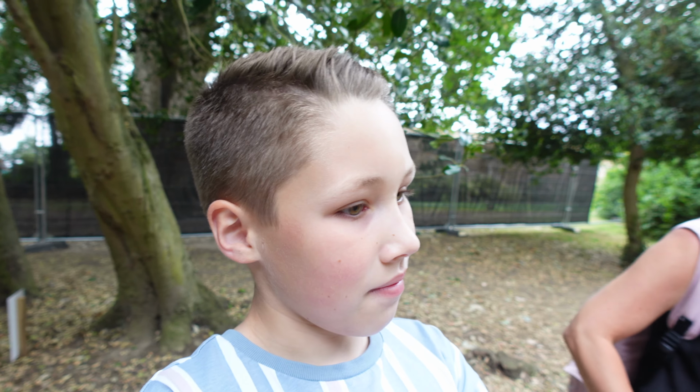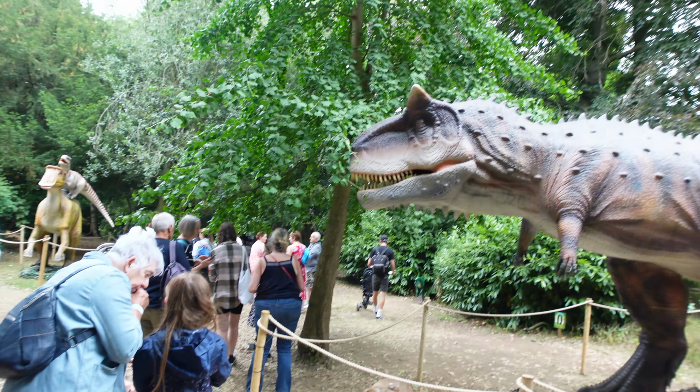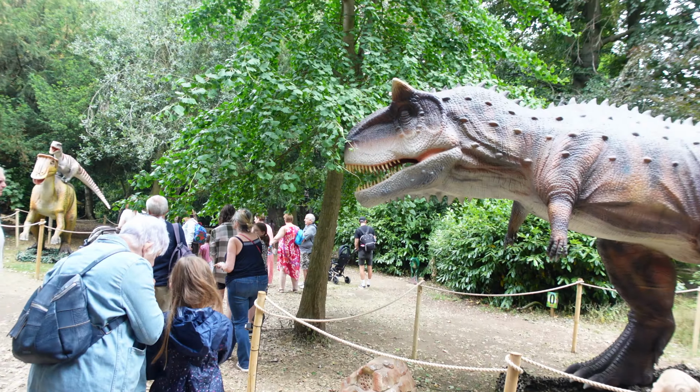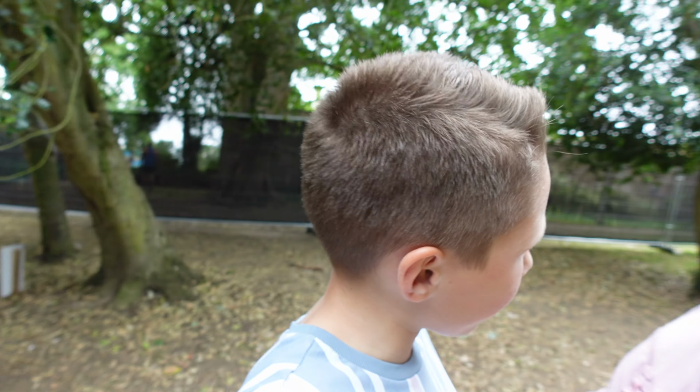Oh, look. That's not life size. I bet that is life size, because they seem a bit smaller from the life size. Oh, he looks like he is eating the knees. Oliver, is he a carnivore? It's actually an animatronic. I would think he doesn't eat. It's moving. So that's Oliver. Quite cool. Is it a carnivore? Oh, look, round here. It is. Carnotaurus.